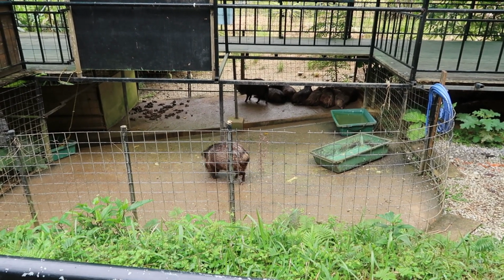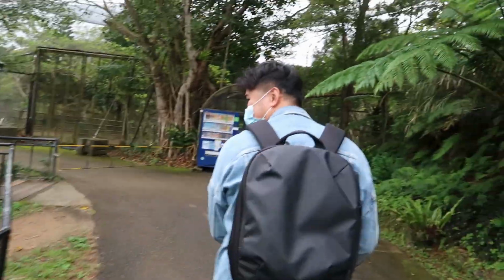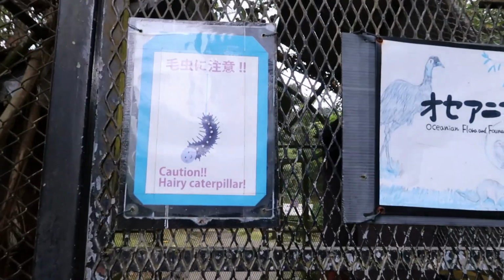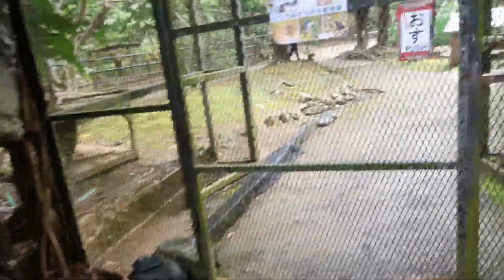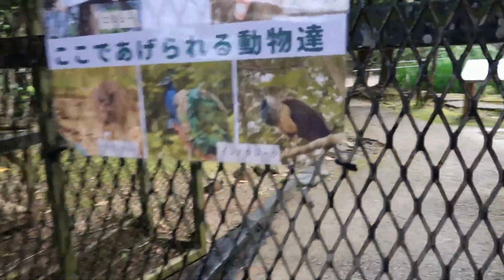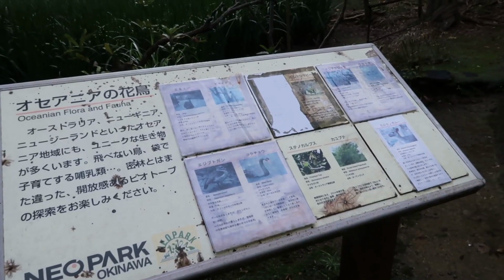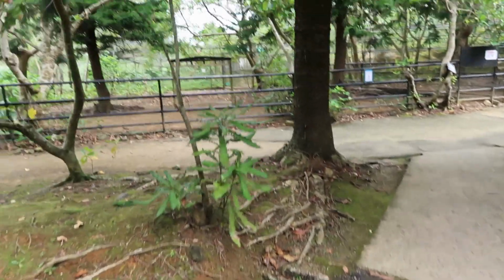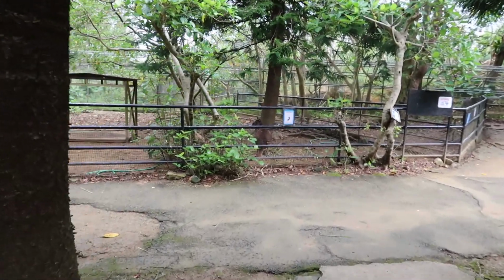Whoa, look at all the little piggies. Oof, it's going through my mouth. Caution, hairy caterpillars. I don't know about this. You could feed the caterpillars? I'm not feeding no caterpillars. I don't know what animals are over here. But, oh, is that a kangaroo? Where? That is a kangaroo. Whoa.